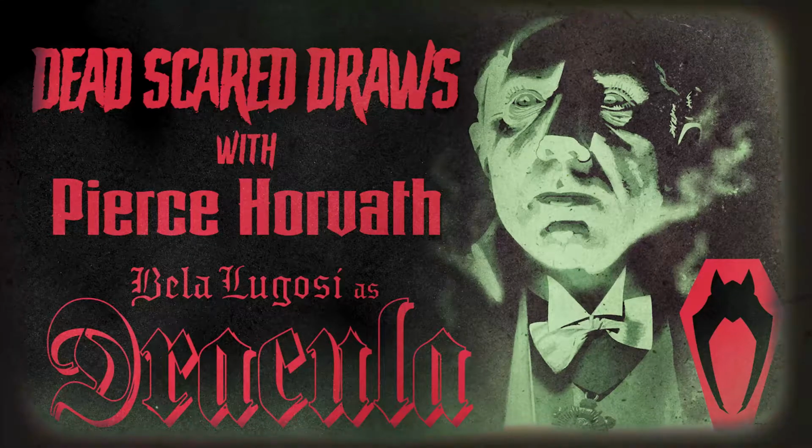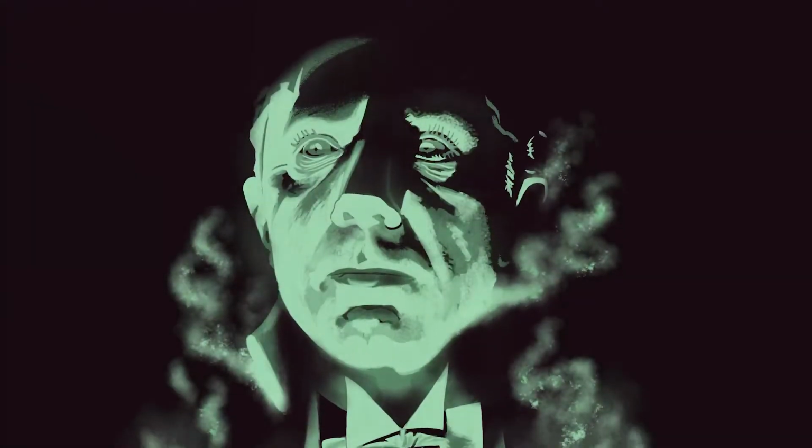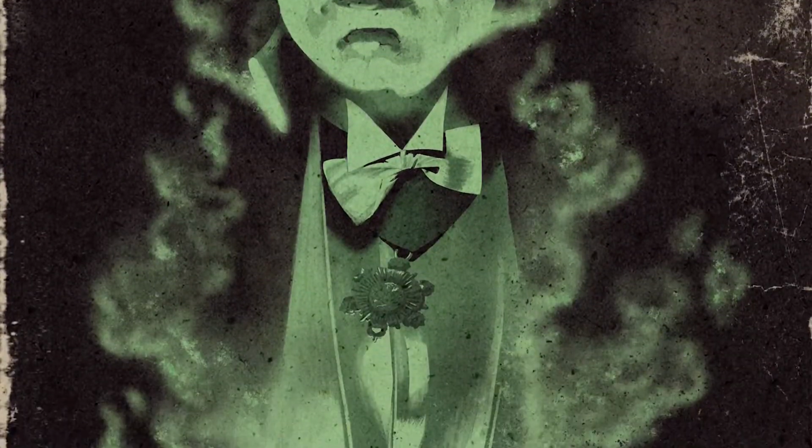So today, with that being said, we're going to be talking a little bit about the film's history, some history about the story of Dracula, some fun facts about Bela himself, as well as talking about the idea of using reference and what's considered cheating in this art. Now, here are some previews of the actual image, and now we're going straight into the piece.